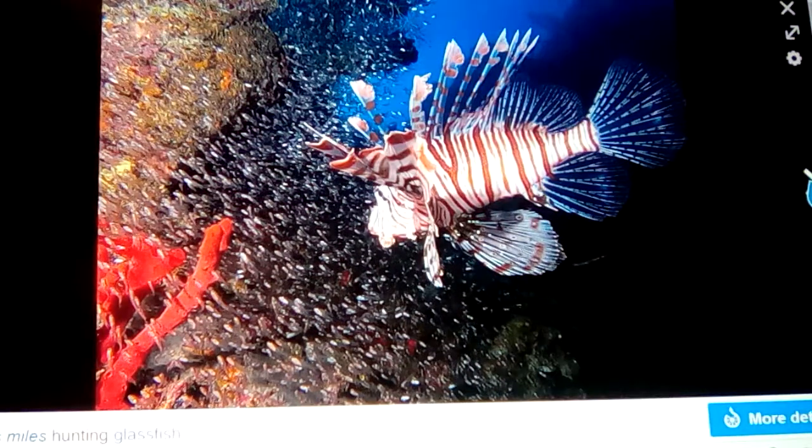Here's Pterois miles. They say he's hunting, but what swirls in front of him is a massive school of glass fish. Again, he's probably about a foot long there too, but these glass fish are probably an inch long, two for the giant ones that are there. And he's just going in and crawling up and sucking them in.